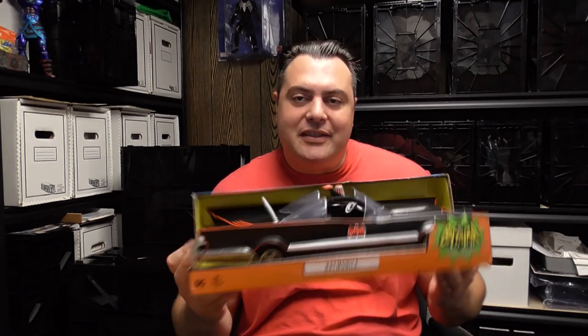This is the 1966 version from the classic TV series. This particular toy is by McFarlane Toys. I picked this up at Target for $29.99. I normally don't get Batman toys. Was passing by, I saw this. I really enjoy the 1966 TV series, and I picked this up.